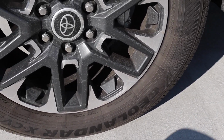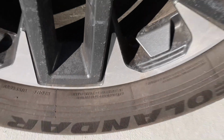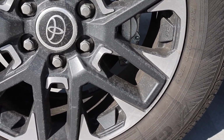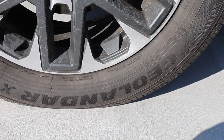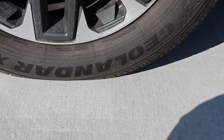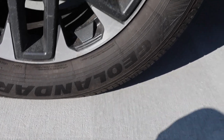And here's the capacities right here, 2,469 pounds, and that's going to be at 51 PSI. So if you do plan on towing with a truck like this, I would recommend maybe pulling these off because these aren't really good tires for towing. They're really for just cruising and maybe just light load in the bed.